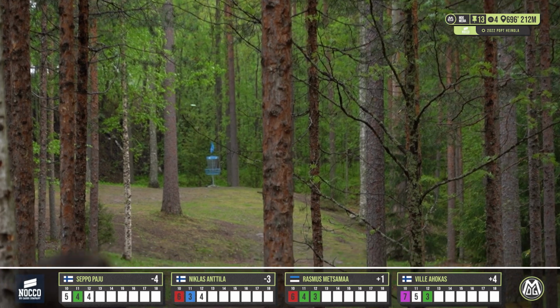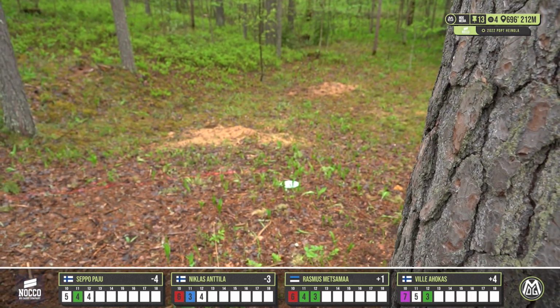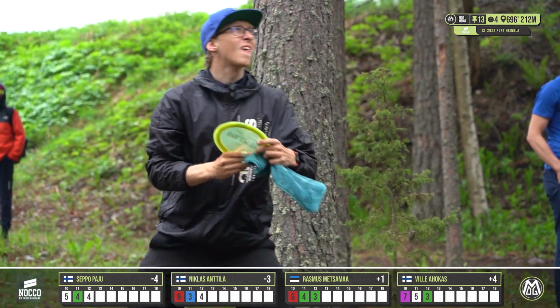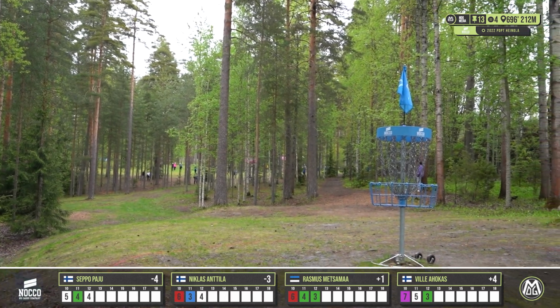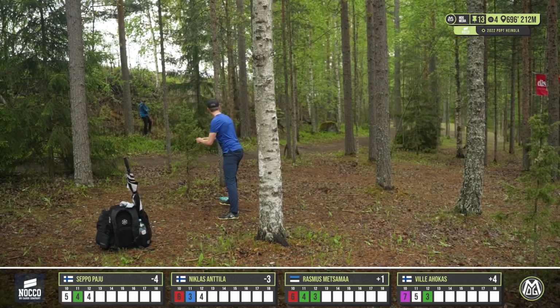You're right. Look at this shot. Oh, talk about nice flexor. MD3 from Niklas, putting it deep. That's a great recovery shot. Wow. Yeah. Did you see that gap he had to throw through? On a hyzer angle, and it just flipped up. Awesome shot. Rasmus going overhead, catching some limbs.